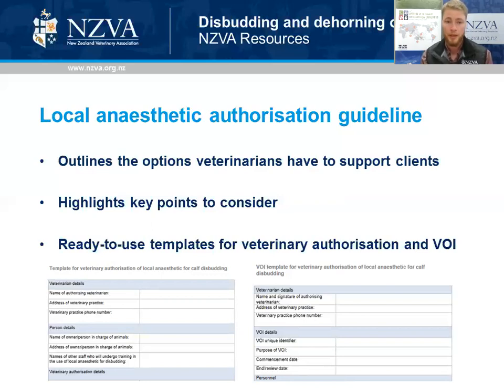Please note that although the local anaesthetic authorisation guideline does use terminology related to disbudding, as this is the preferred procedure that we should be advocating, the information is also applicable to dehorning of beef calves, and veterinarians may use this resource to create an equivalent authorisation or VOI for dehorning of beef calves if that's appropriate. Before issuing any veterinary authorisation, the authorising veterinarian must confirm that the person who will administer the RVM understands and is able to competently carry out the instructions for the use, and they must also provide information to allow the person using the product to meet any animal welfare requirements.